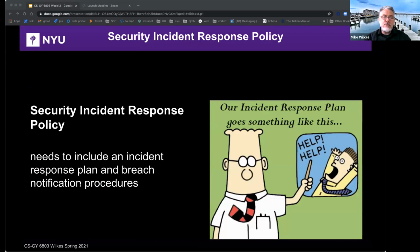The purpose of the SIRP is to describe and document the agreed upon procedures for identifying, managing, investigating, and remediating various types of incidents and alerts that lead to incidents. It describes the tasks for initiating an investigation of a reported event and eventual declaration of an incident if warranted. Not all alerts and reported security events will result in the declaration of an incident. And a Dilbert comic here for our incident response plan goes something like this: help, help.